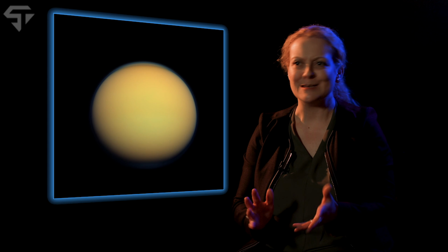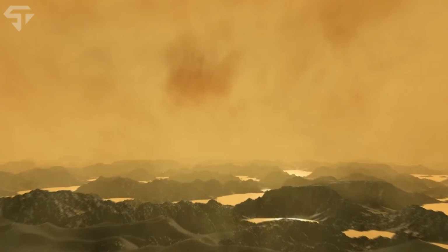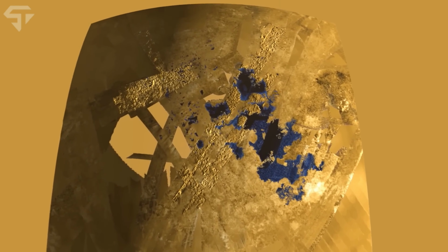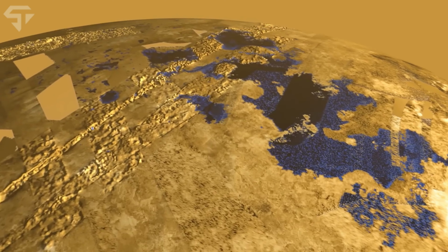Titan at visible wavelengths looks like, as everyone has seen, an orangey, hazy moon. Another big mystery in the solar system is hidden beneath the orange clouds that cover Saturn's moon Titan. There is a world down there that is a lot like ours. It feels strangely familiar, while also being strange and hard to understand.